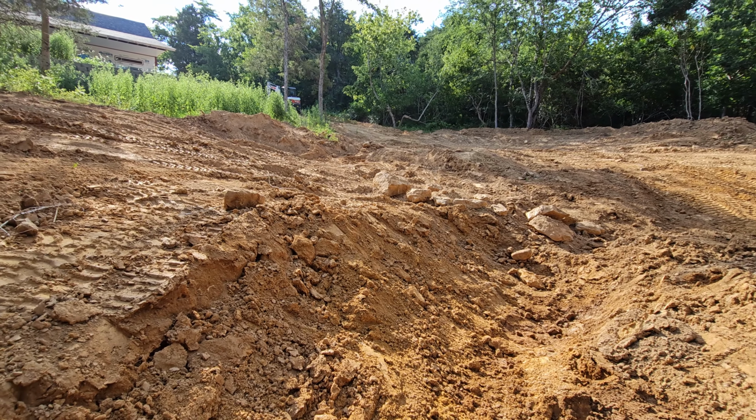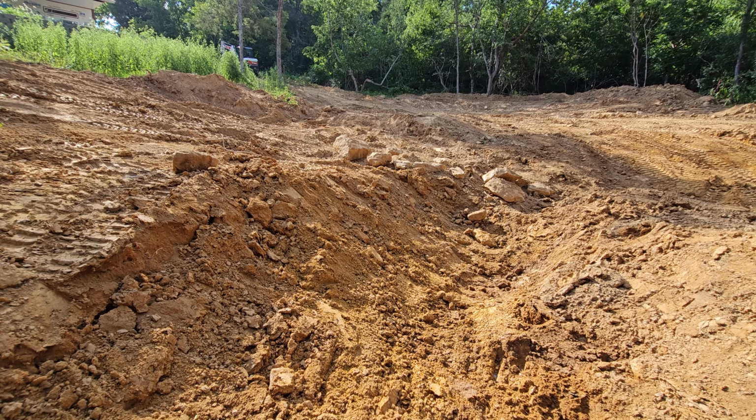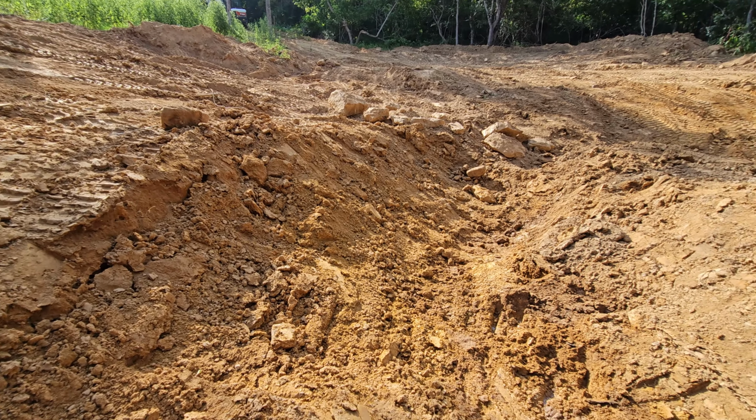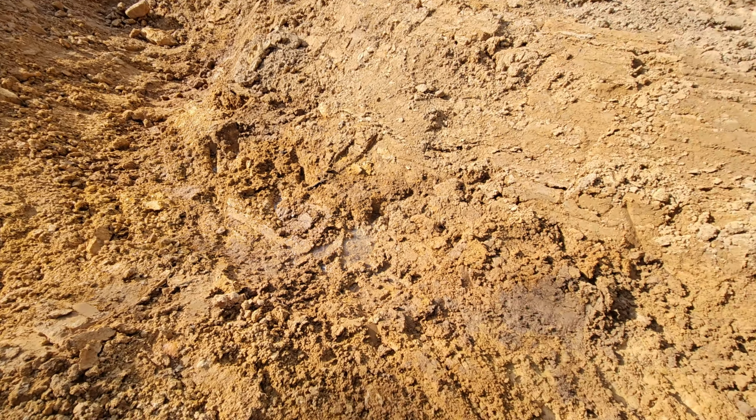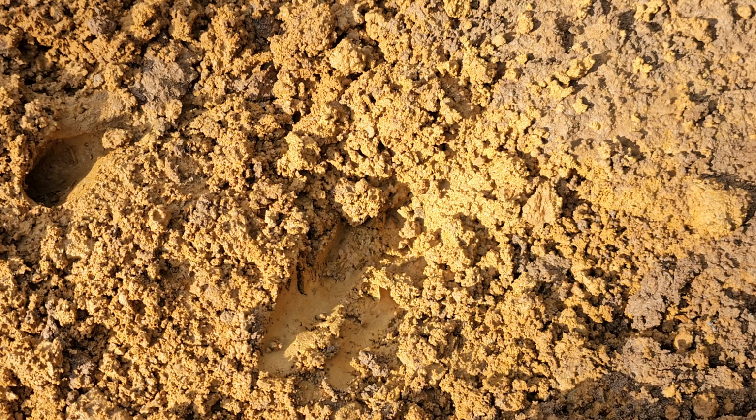I am down here, basically in the pit. This is probably the lowest spot. Well, I guess that's a little bit lower down there. But anyway, we already have visitors. We already got deer checking it out.